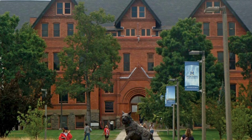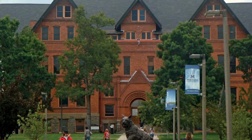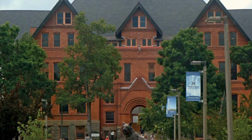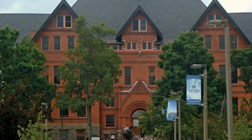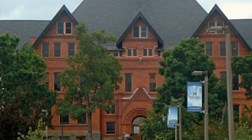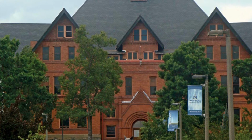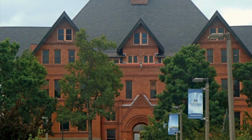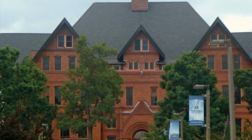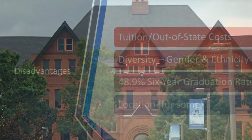The next disadvantage is that of diversity, both ethnically and with gender. It's just not the most diverse school, and there's nothing per se wrong with that, but sometimes you want to be with people who are like one another, especially in a new and unknown place, and that might be harder to come by with those kinds of numbers. The next disadvantage that I took notice of was the 6-year graduation rate at 48.9%. That's lower than the national average, and while not completely bad, it could be better at other schools.